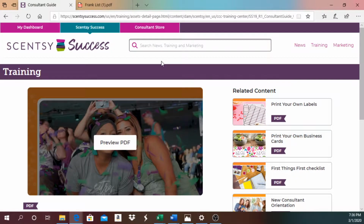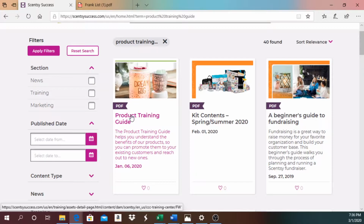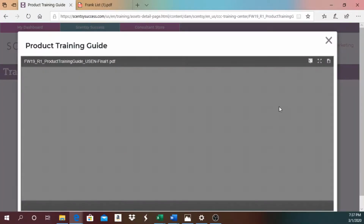The next one is the product training guide that I just mentioned. So we can type that in. Here's the product training guide. Every time we get a new catalog, which is twice a year, we have a new product training guide. So old or new consultants always should pull up the product training guide and look over it because we're always having new products come out and we want to know about them, right?